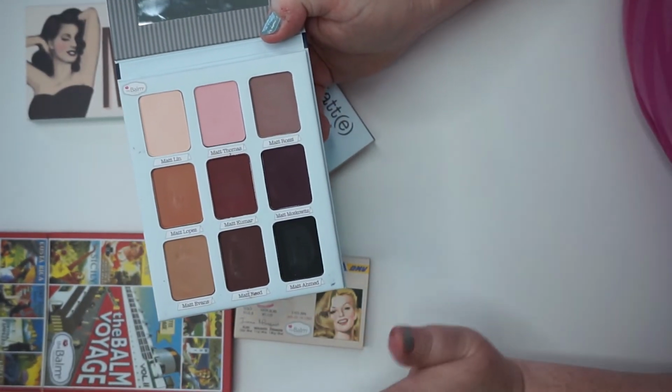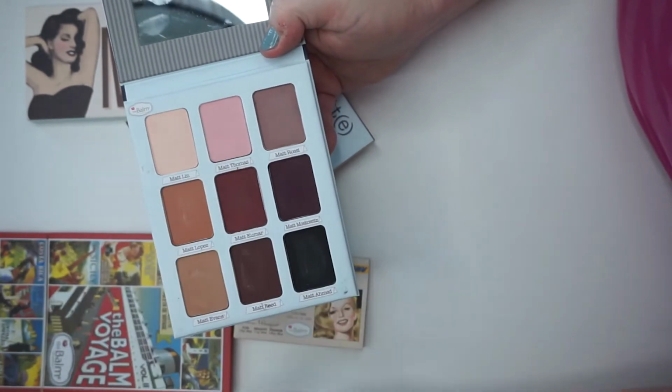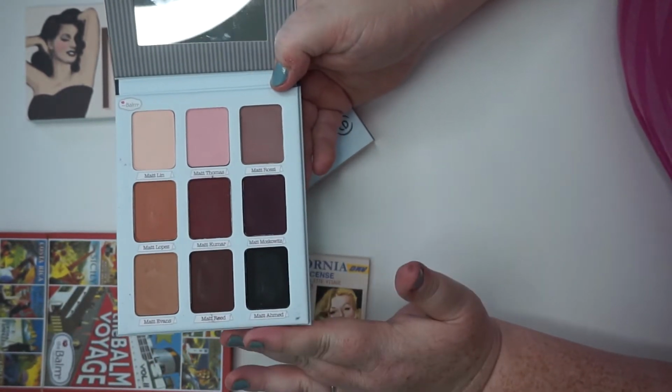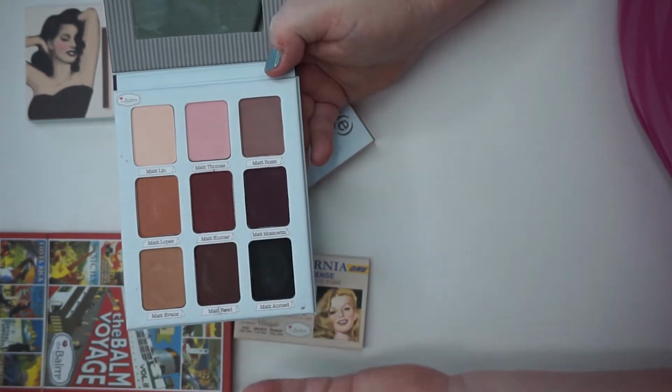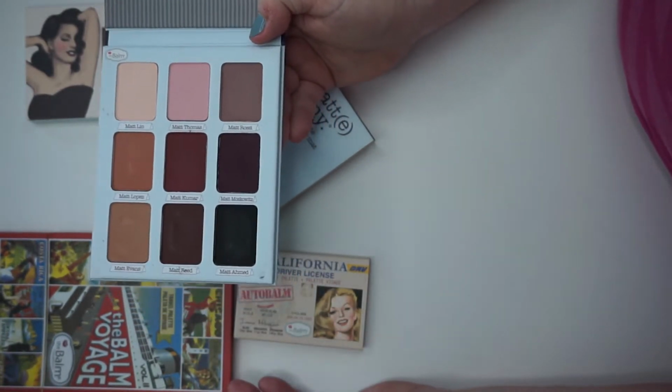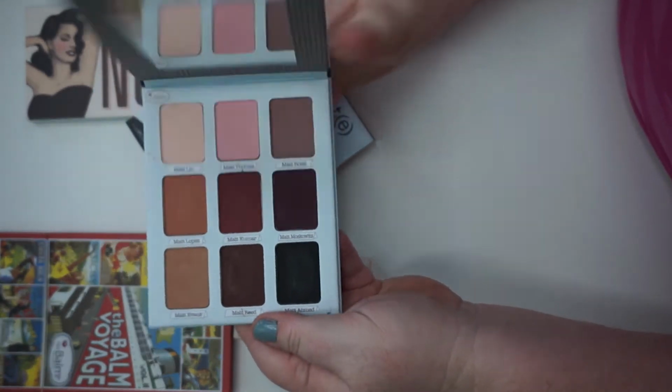The pans are just so big, and it's really the only one I kind of reach for when it comes to the Meet Matte palettes, probably because of these colors right here, and then these. They're great, especially for like base shades. This is a great palette also.